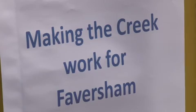Well, I think this plan has been driven by frustration with the process that's been going on, and I think it's a wonderful example of how creative people can be and how much effort people are prepared to put in to think about alternatives for the creek, because this is vital to Faversham's future.